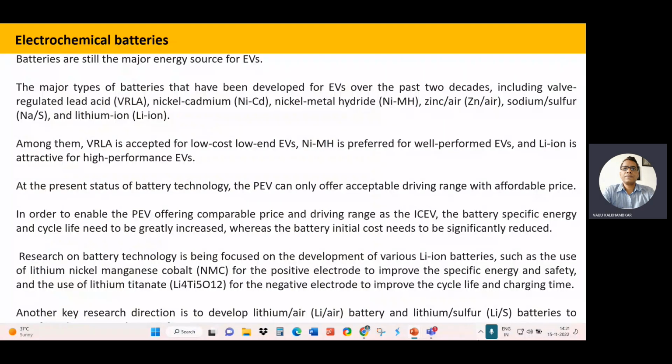We'll discuss briefly the electrochemical batteries. Batteries are the most popular energy sources, and they are still the major source of energy for electric vehicles. The major types of batteries for electric vehicles over the past few decades include valve regulated lead acid, VRLA, nickel cadmium, NiCd, nickel metal hydride, NiMH, zinc air, sodium sulfur, that is NaS, and lithium ion batteries. These are a few among the large variety of electrochemical batteries.